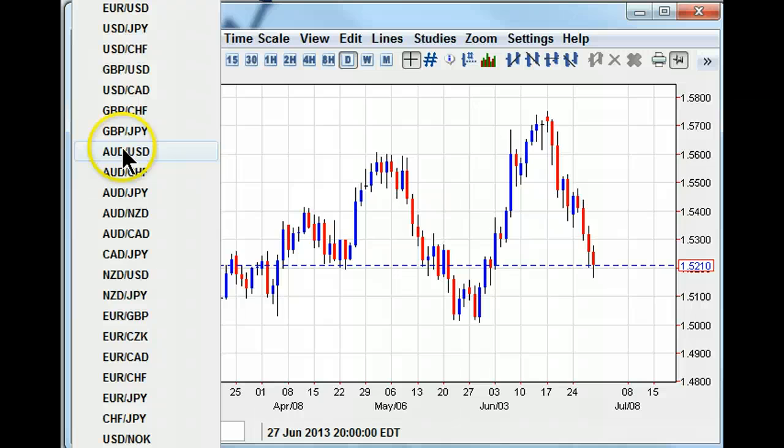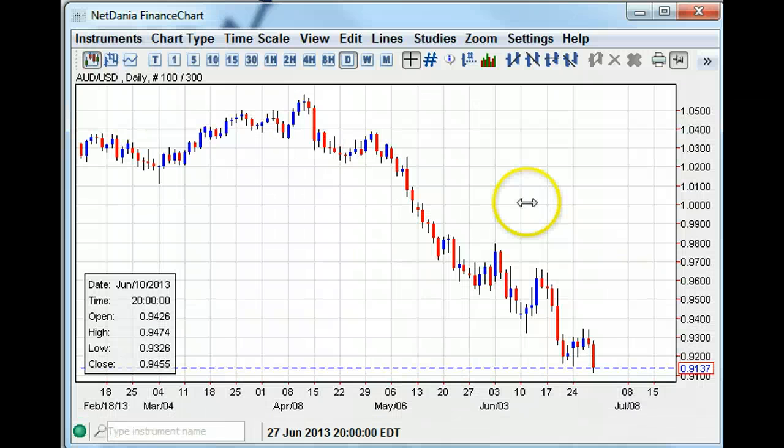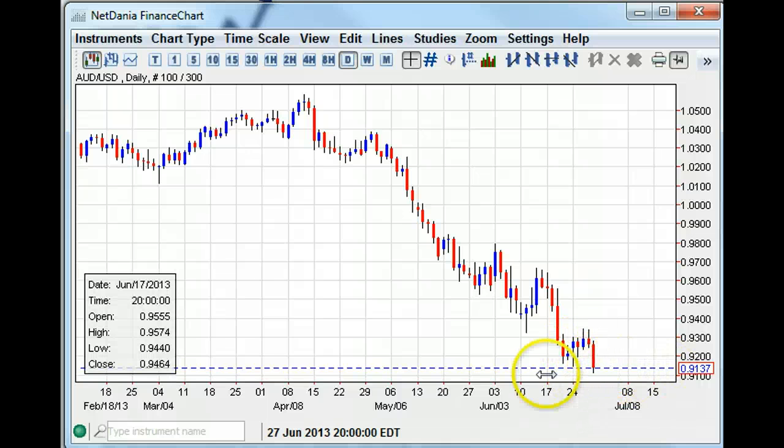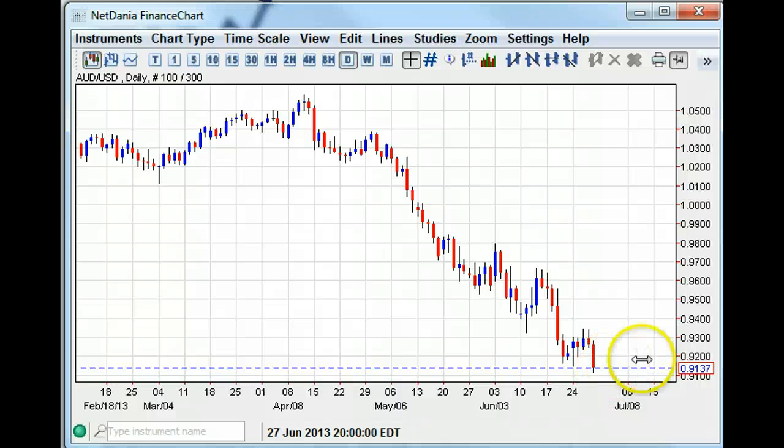And Aussie continues to be an absolute disaster for anybody trying to buy the bottom here, as 91.50 was tested again and again, and it just got battered. We came right back to the lows here. And it's going to be interesting to see because I think if we can press through the 91s, then the temptation to test the 90 support is going to be massive.